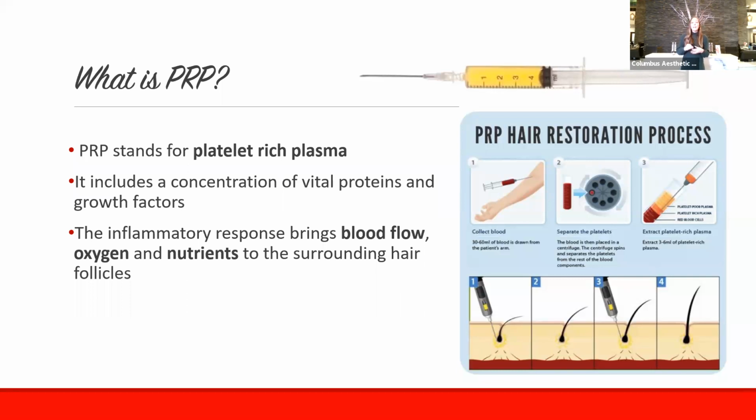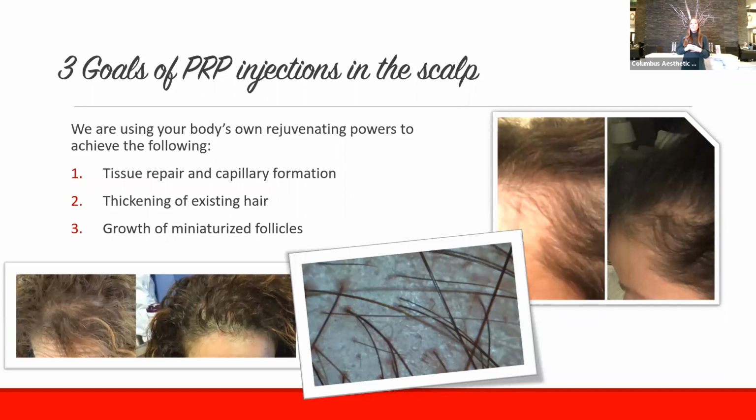And those platelets contain a high concentration of growth factors and proteins in them that are necessary to help with the healthy, healing, inflammatory process that goes on in your body. So it helps with blood flow, it helps with nourishment on the oxygen and nutrient level to the surrounding hair follicles. So I want to address the 3 goals of PRP injections in the scalp.